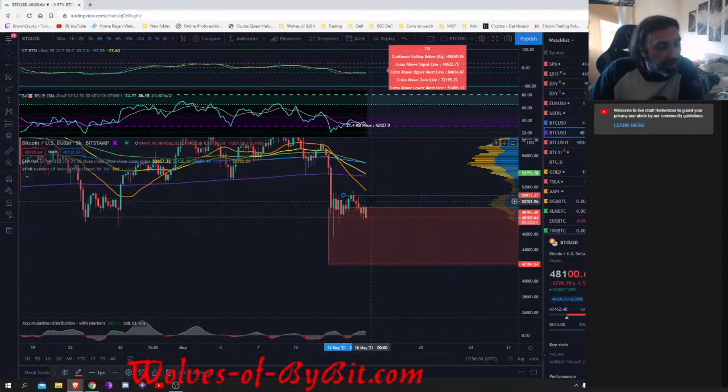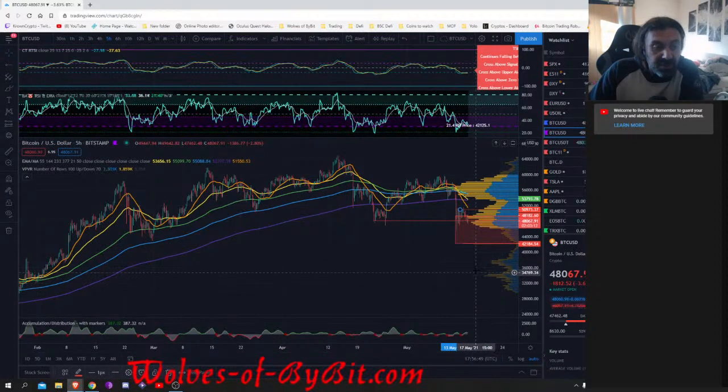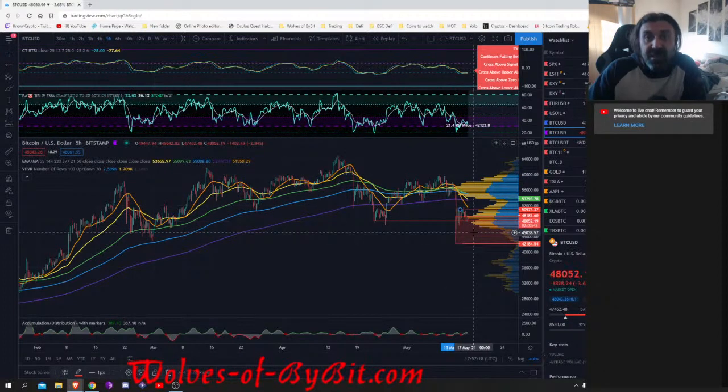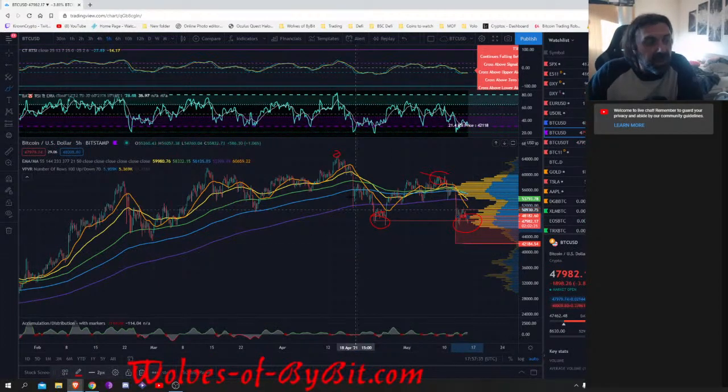Closing a 1 hour candle down below the 42,000 is of course going to be bad news, because then we're just free falling down to the next level, being 37,000, maybe 33,000. On the other hand, if we close anywhere below the $48,000, which is the local low over here, then you have to know that we are in a downtrend posture, because we will have our high, our low, our lower high, and that will be confirmed by a lower low. So this would be a change of behavior.